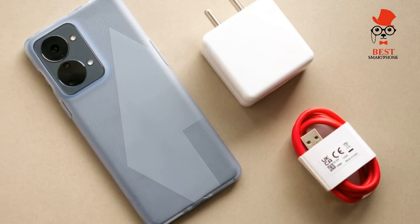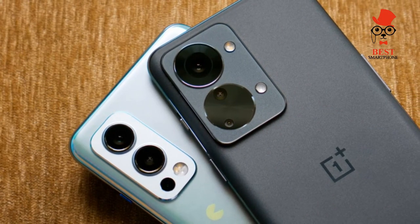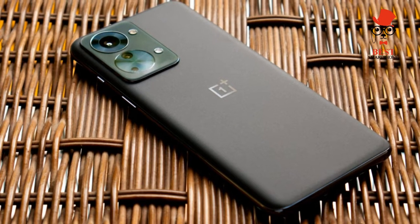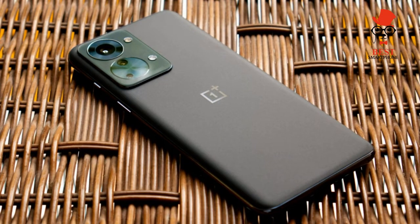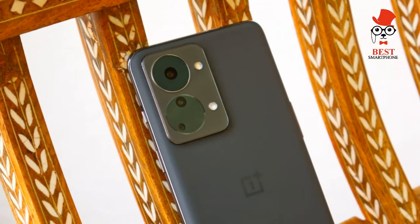The OnePlus Nord 2T follows the 6-month refresh schedule that OnePlus normally reserves only for its flagship phones, even though this new phone is a mid-range device. The Nord 2T replaces the OnePlus Nord 2, which has until now been one of the best cheap phones you can buy. The good news is that the OnePlus Nord 2T improves on an excellent original. The bad news is that the competition has caught up big time.